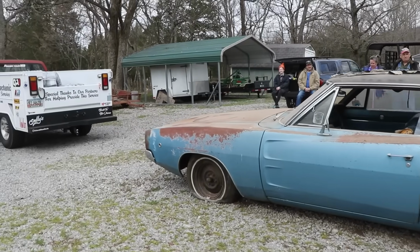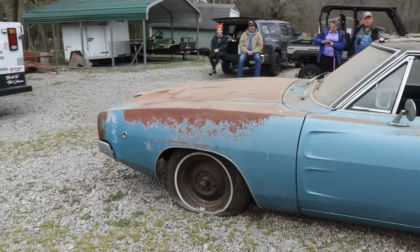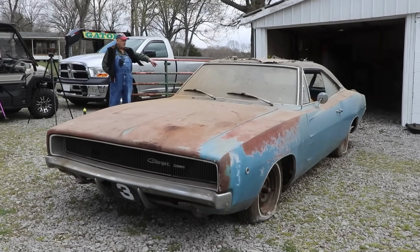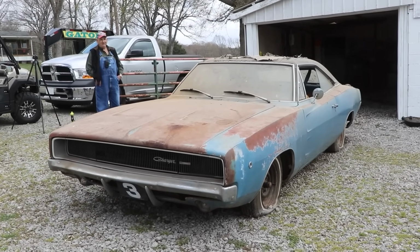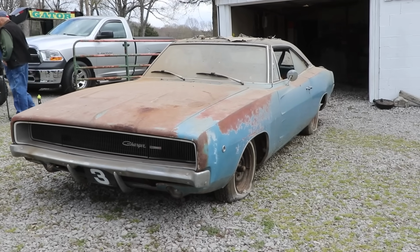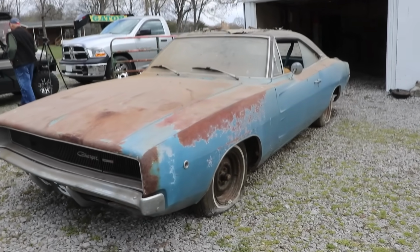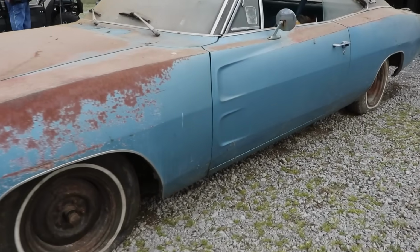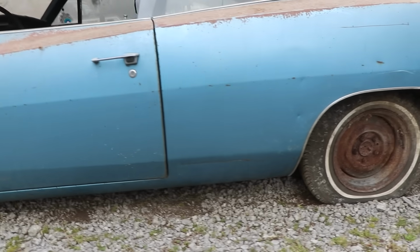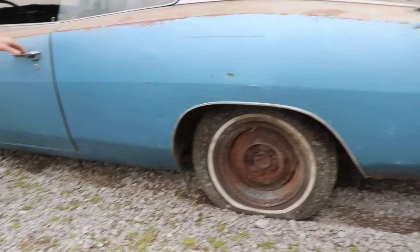But you can just see how immaculate this car is. I mean, it was preserved very nicely. But what we have here is a completely all original 1968 Charger in that beautiful blue, perfect patina. I mean, this is like unheard of territory. Look at that, no rot in the bottom of the fenders and the rockers, nothing. Northern guys upset.